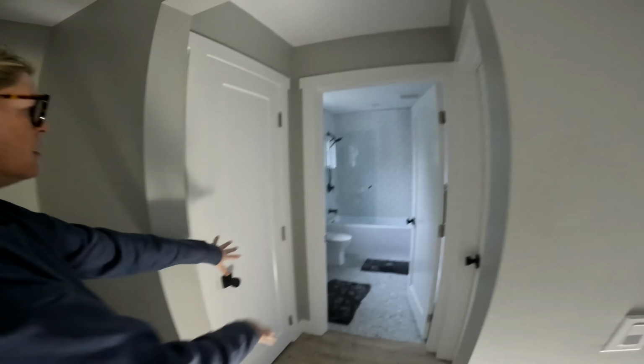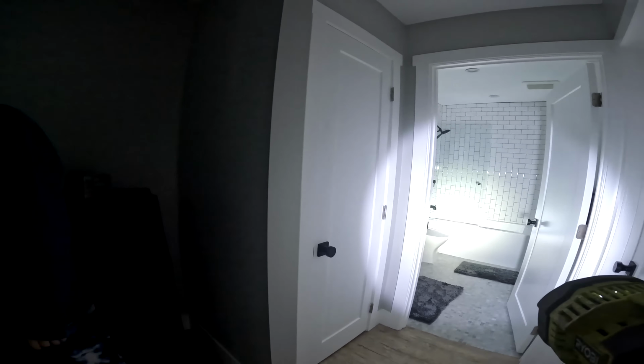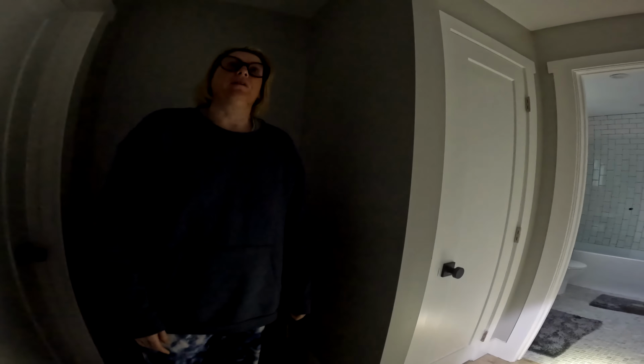I don't hear anything over here. Linen closet, the other back bedroom. Don't hear anything in here. And when was this remodeled? A year ago. I finished the remodel.